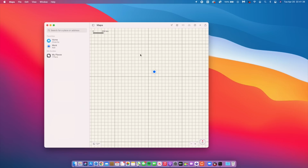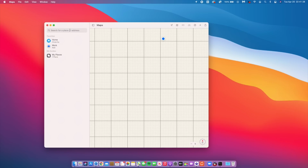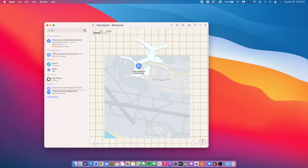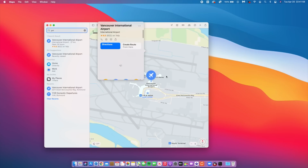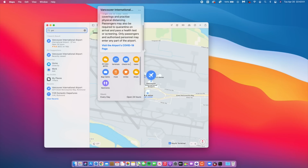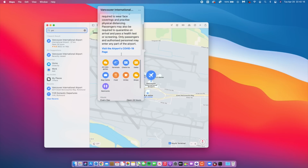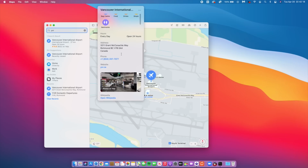And if you go there, for example, we search for YVR, you notice the pop-up that comes up, and you can see that we have COVID-19 information. And it says at this airport, passengers are required to wear face coverings and practice physical distancing. Passengers may also be required to quarantine on arrival and pass a health test on screening. Only passengers and authorized personnel may enter any part of the airport. This is crucial information that Apple has added here.